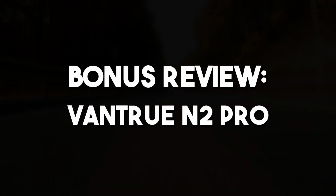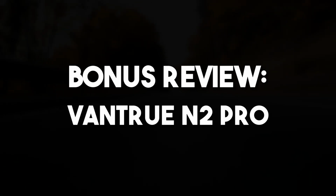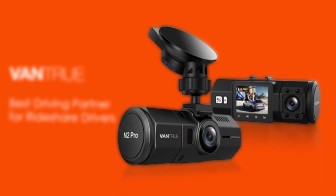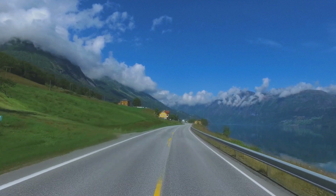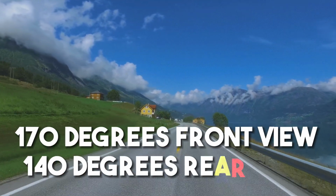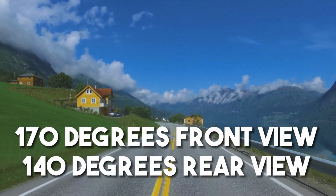Bonus review. And for those of you who stuck around, we have an exciting bonus review of the Vantrue N2 Pro. This dash cam didn't make it into the top 5 list, but you may be attracted to it by its lower price. It has a dual-view dash cam that offers a unique perspective on road safety, albeit with a few limitations. With a wide field of view of 170 degrees for the front and 140 degrees for the rear, the N2 Pro captures the complete picture.